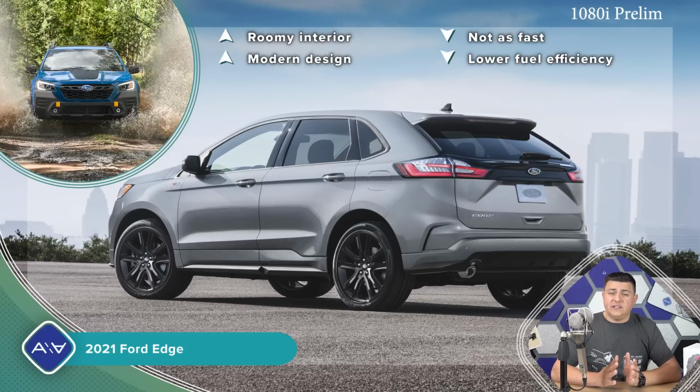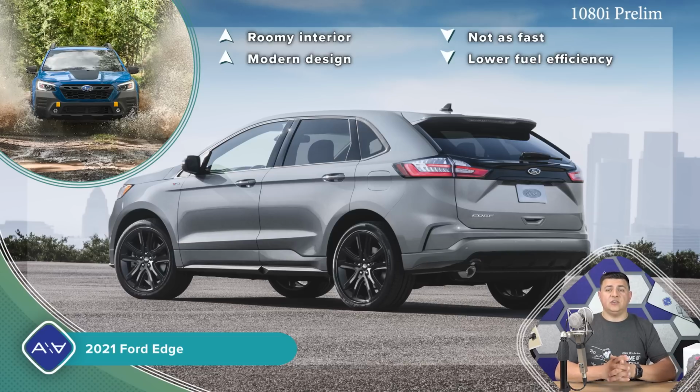Overall reliability ratings are pretty similar, honestly, between the Outback and the Ford Edge. Subaru has had a few reliability stumbles. It appears that the Ford Edge is in a pretty similar window, but the 2-liter turbo in the Edge seems to be a little bit more reliable.